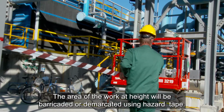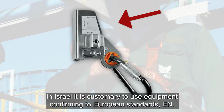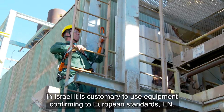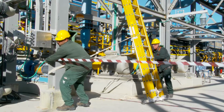The area of the work at height will be barricaded or demarcated using hazard tape. In Israel, it is customary to use equipment conforming to European standards, EN. When working on ladders, make sure the ladder is stable by tethering it or having another person hold it.